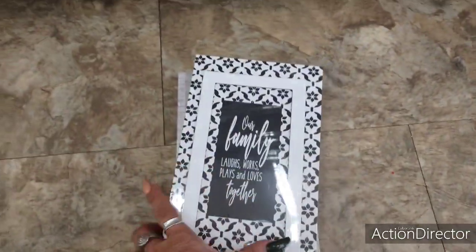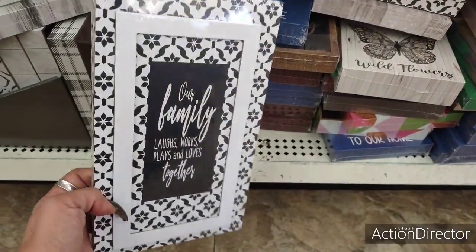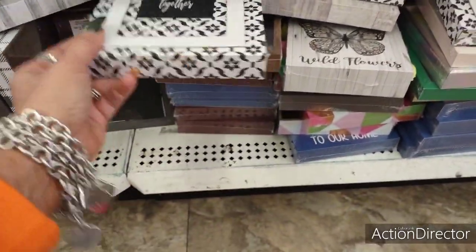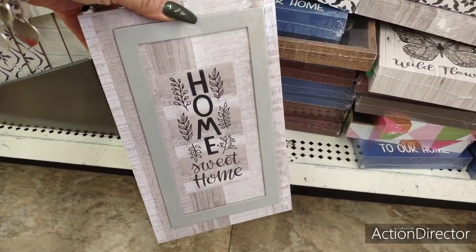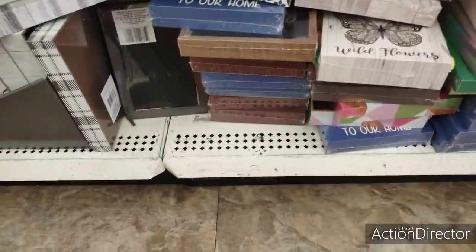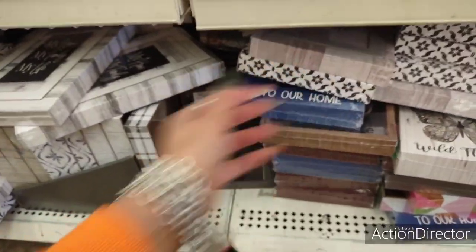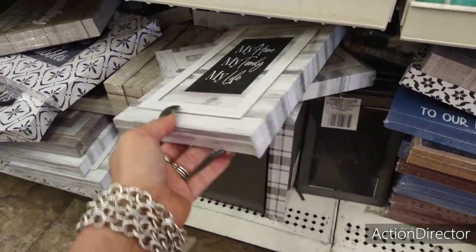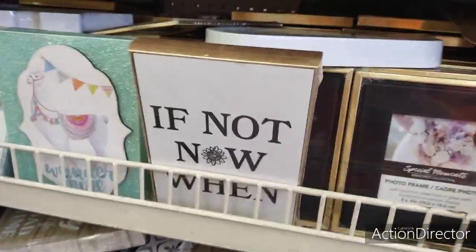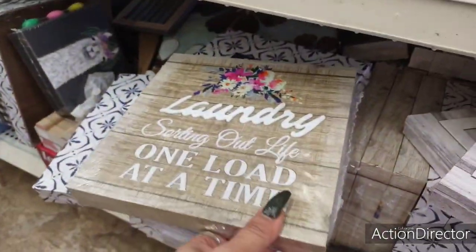All right, they also have these. Our family works, plays, and loves together in the black and white. Very farmhouse, very cute. And then they also have Home Sweet Home. And I'm seeing more. My house, my family, my life. Fair enough. If not now, when? Okay, I've showed you guys this one. All right, let's keep going.